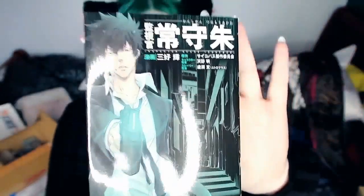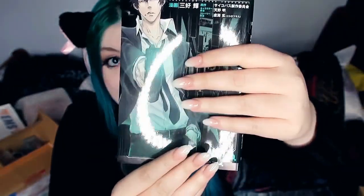Oh my gosh, here they all are. All of them. Look, all of them. So these look absolutely fantastic. And so these are all in Japanese. Each one comes with a cover and a little slide out. They're such tiny manga. I really like them. They are all in Japanese.